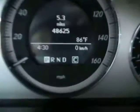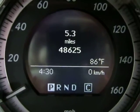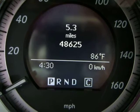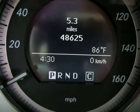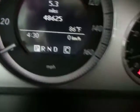Car has 48,625 miles. Above that is your 5.3. That's your trip odometer. To the right and below is your outside temperature. To the left is the current time. At the bottom is the gear selection we're in, and on the right it'll tell you what speed we're going, but we're not moving right now, so of course it's 0.